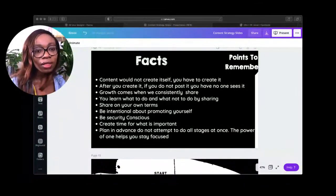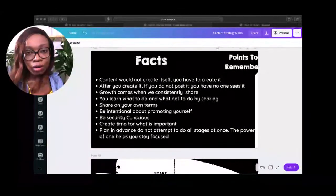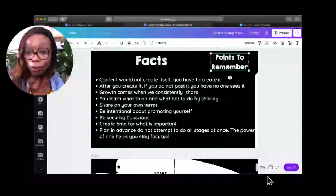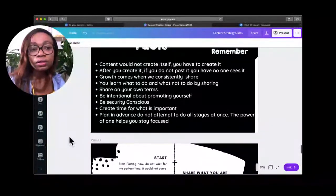It's not enough to create content and then just go, but you need to remember a couple of things. And the first one is that content will not create itself. You have to create it. Content doesn't create itself. No matter how we pray for content to come, we can pray from now till tomorrow. Content will not create itself. You have to create it.